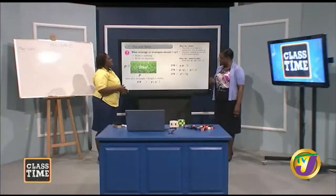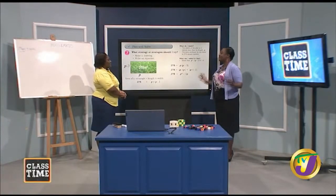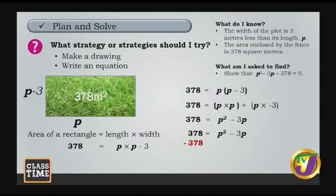They know that, so we are just putting it into this situation. Good, just in case. So how am I to get it from here to here? We are to equate this to 0. Okay, how do I equate it to 0, miss? We need to ensure that in balancing our equation, 0 is left on one of the sides. It's easier for us to just transpose 378 than to be transposing the P squared subtracting 3P. So when we subtract 378 from both sides, then 0 will be left.